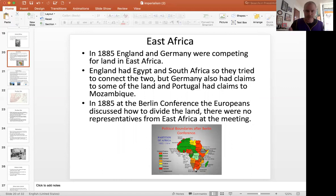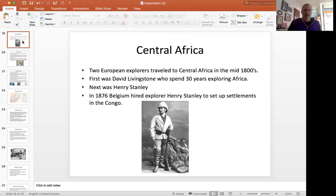Even South Africa had been explored and taken over by the Dutch and then eventually the English, but again, not Central Africa. And the reason is that this part of Africa is very forested, and it has a lot of malaria. Okay, malaria is a mosquito-borne disease, and Europeans would get in there. They would get bit by a mosquito.